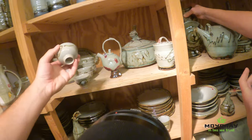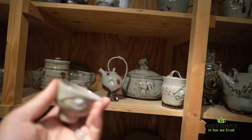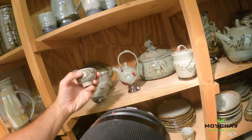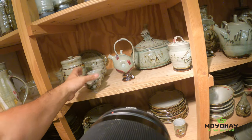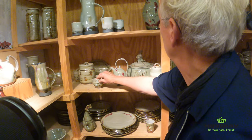Oh, this is my size. Oh yeah, this is odd. I like your spiral. It's like your mark. Yeah, your mark. It's just a little bit of porcelain I put on top.